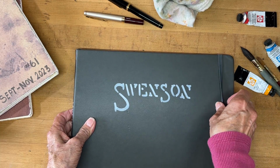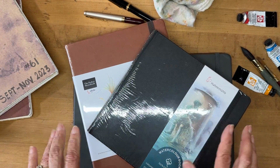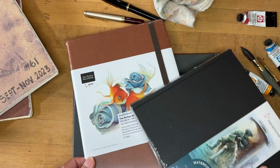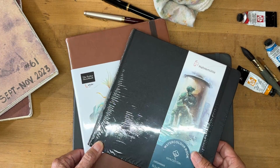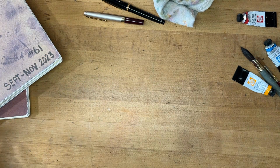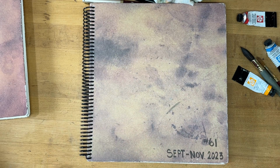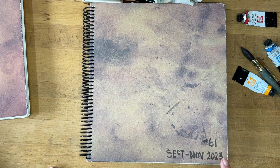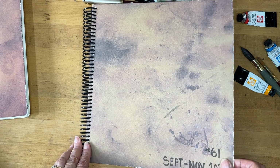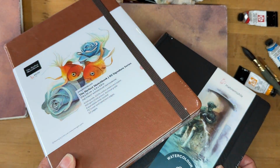The neat thing about both of these brands, and I'm talking about different brands right now, is that these are both wonderful. It used to be you couldn't get really good watercolor paper in sketchbooks. Now you can. So there's nothing wrong with going out and spending a little bit of extra money for a very good sketchbook. This is the kind of sketchbook, and you can see here it's number 61. I have used these for many, many years. And I started making these before I became familiar with both of these brands.